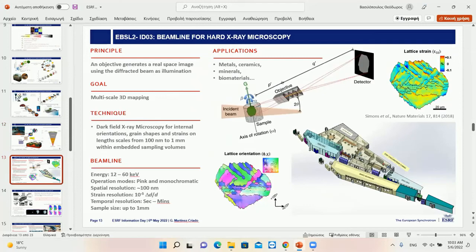It's a beamline for hard X-ray microscopy. Basically, as you see here, there is a lens, a CRL, that generates a real space image using the diffracted beam as illumination. The goal of this beamline is to go for multi-scale 3D mapping. And the technique behind the main goal is dark field X-ray microscopy for internal orientations. Here you see two images of lattice orientation of a grain in barium titanate, and you can observe the different microstructure interrelation between the domain clusters within the grain.